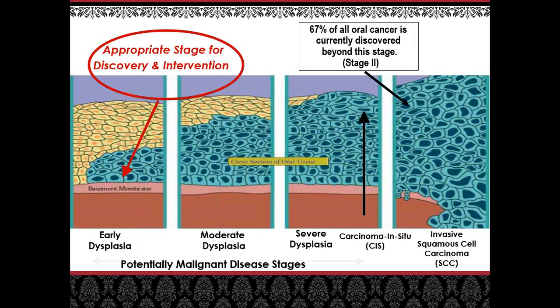The appropriate stage for discovering intervention is as pictured with the red arrow. That's early dysplasia. That's at the basement membrane. We can do so much. We can save people at this point. By the time it becomes visible, way over here and up here, we have either taken up the whole epithelial space or we have breached that basement membrane, and this has become invasive.